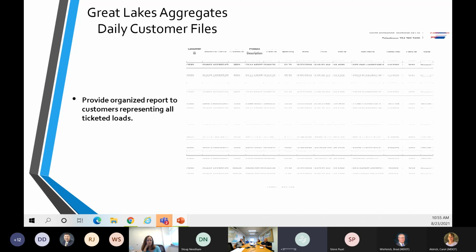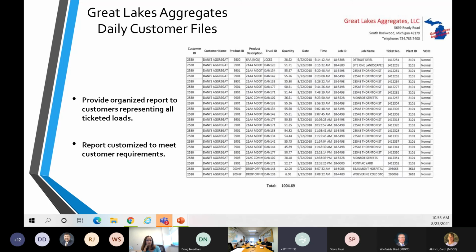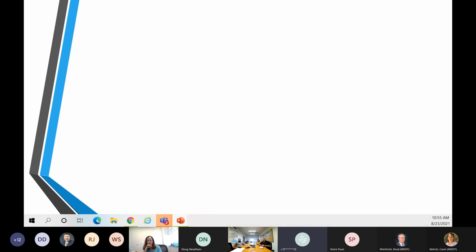Here's a little example of something where we'll go the extra mile for our customers as well. This is an Excel sheet where we compile, for example, was this an MDOT job maybe? Daily loads, just to show the total loads for a customer that came into our facility. So, custom reporting.